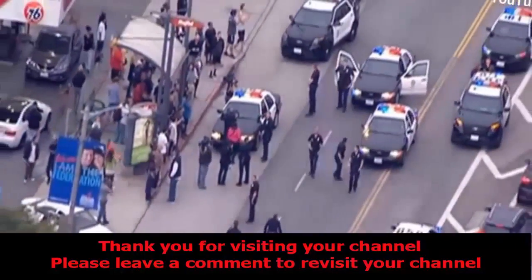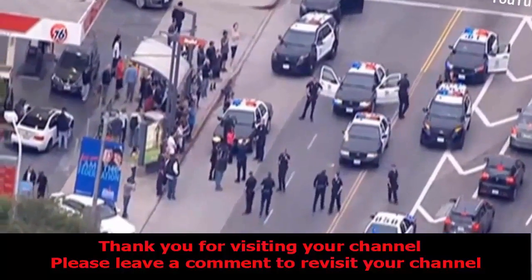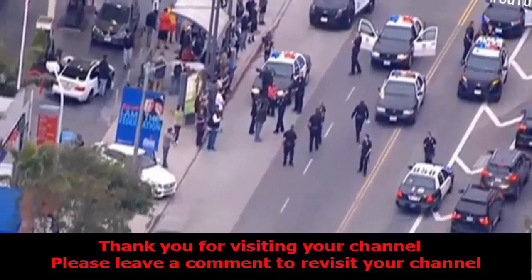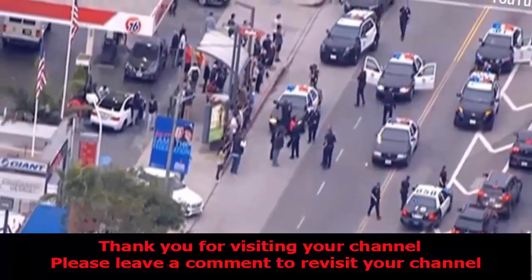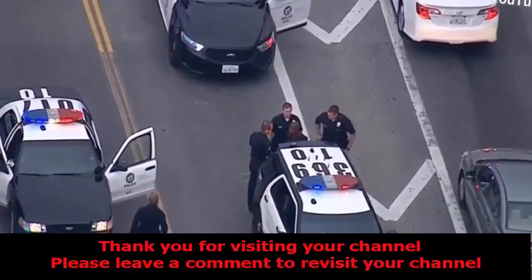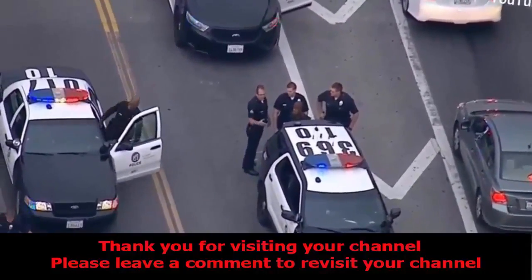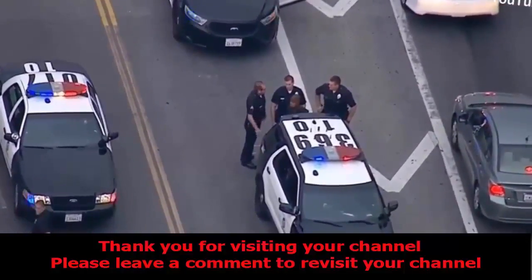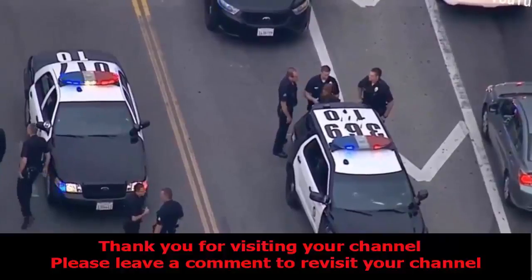The LAPD, I think, is going to try and clear Ventura Boulevard as soon as possible, get a tow truck out here to get this Mustang out of here, and hopefully business can resume as normal on a Friday night, or as normal as they can be on Ventura Boulevard. Heck of a way to start the Memorial Day weekend, isn't it? I tell you, this is a new one on me, Chuck.